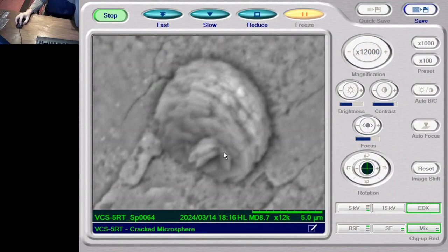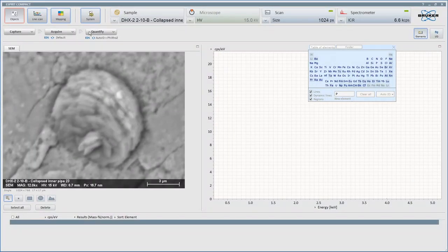Again, it's kind of got this spiral. I really think it is a spiral now. Okay. And it seems to be coming in at this point. What is this material? Is this mostly phosphorus? I don't know. But we're going to look at it on the EDX and see if there's anything interesting about the tail here.